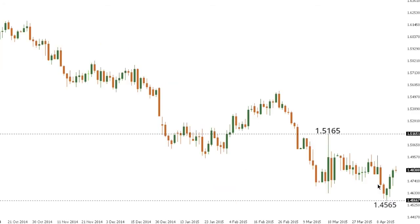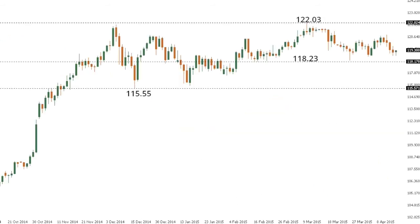Sterling dollar. So cable is in the throes of a correction right now after recently putting in fresh multi-year lows at 145.65. At this point, there is risk for additional corrective activity up towards the 150 area, but ultimately only a break back above 151.65 would delay the bearish outlook.